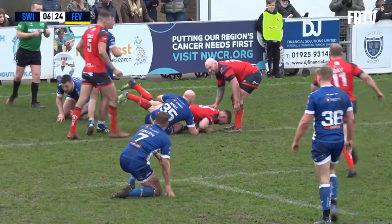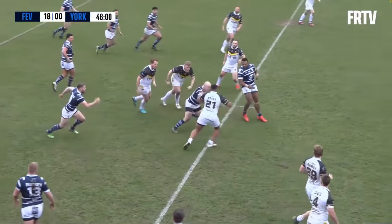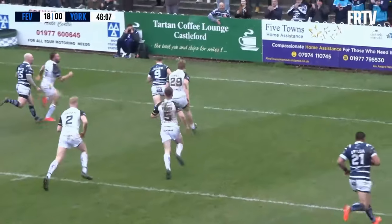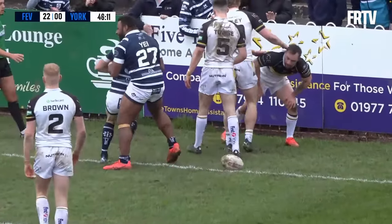That's a wonderful try. First receiver, Leilua obliges. Davis sees the tackler coming. Two of them. Gets past three of them in. Davis is away. Jones is on his right shoulder. Here is Connor Jones. What a try. That was all about John Davis.